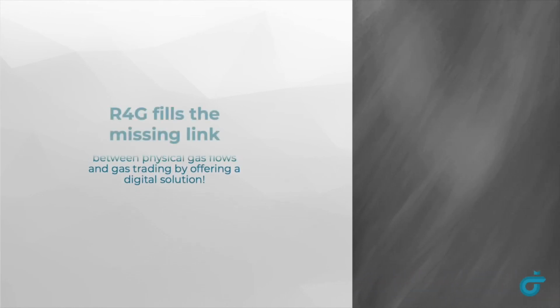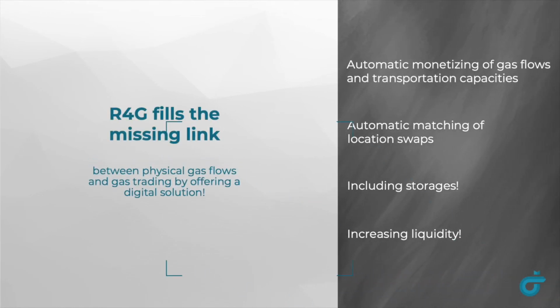And here again, Route4Gas steps in and fills the missing link, offering a digital solution to help companies to monetize existing gas flows and unused capacities automatically, to match location swaps easily, to even include physical storage positions for location swaps, and so to increase liquidity in the European gas market.